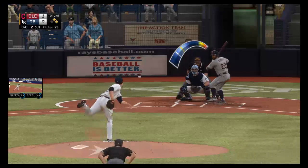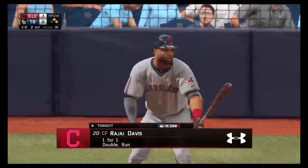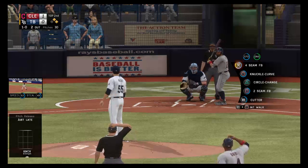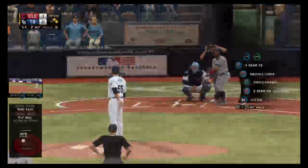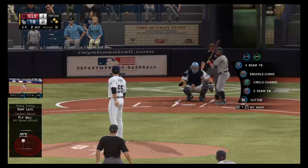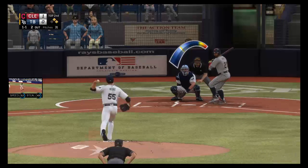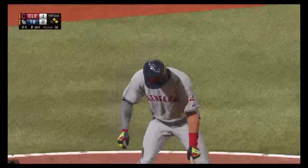Here's Rajai Davis now. And a breaking ball in the dirt that time for a ball. Two down, runners at first and second. That one will get out of play, and the count evens up at 1-1. And they'll go off speed here as this pitch misses. It's 2-1. A 2-out hit here would be nice, but a 2-out walk wouldn't be the worst thing in the world either.